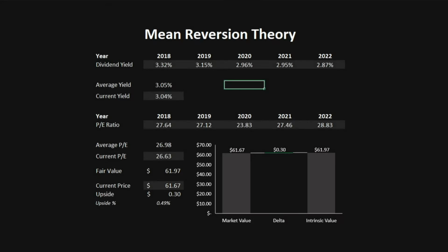And the last model that we'll be using is the mean reversion theory. In this model, we go by the theory that the company will always trade above or below its mean, and the metrics that we use to determine this are the dividend yield and the PE ratio. In this case, I've imported the dividend yield of the past 5 years. On average, it has been sitting at 3.05%, while the current yield is sitting at 3.04%, indicating that it's trading very close to fair value on this metric currently.